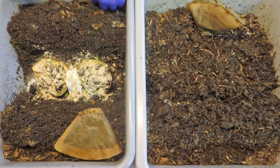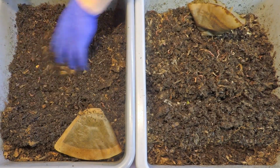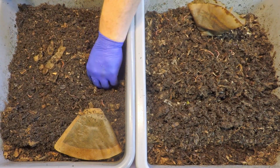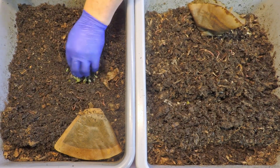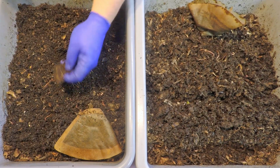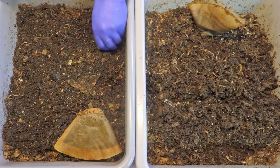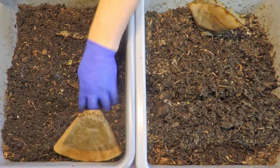Let's get these feeding areas covered back up. Oh, let's not forget to submerge the corn cob. I guess this system got corn cob too at some point. But yeah, going forward, since these are sort of buddy bins, sister bins, not sister bins, I would say more buddy bins. Yeah, they'll get managed the same way going forward.